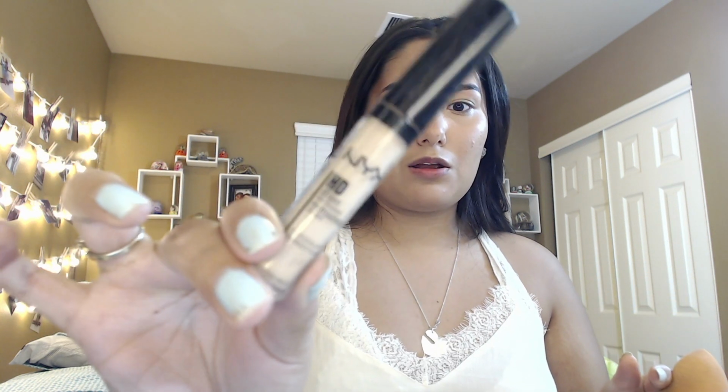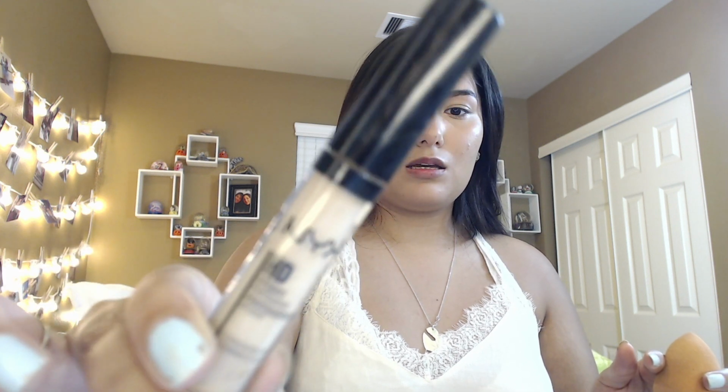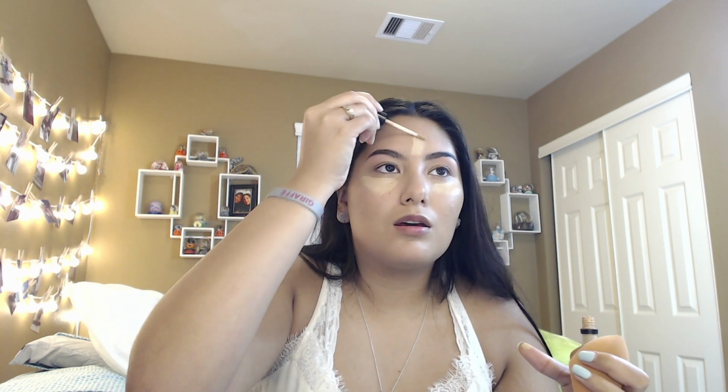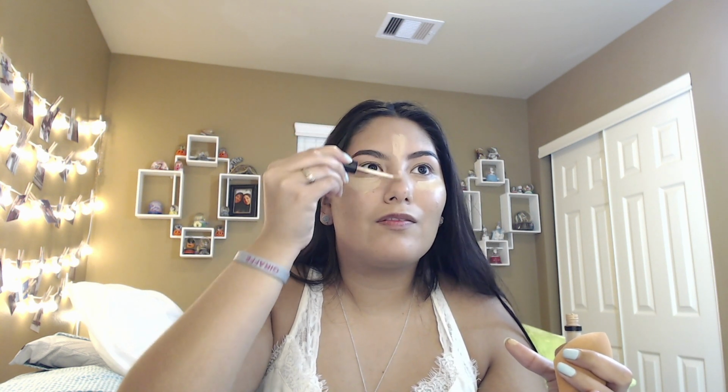After that, I'm gonna be using the NYX HD Studio Concealer for under my eyes. And of course, you've probably seen this so many times. I just do it underneath my eyes, just a generous amount. I just got some on my thumb. Great. So just use a generous amount. And contour your face.